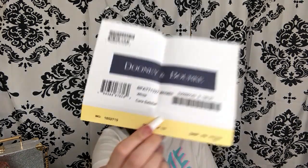I love this bag, and when I carried it, I was just so nervous to scratch it. Let's see if this tells me. The Cara satchel. It is the white Cara satchel. You can see that. And I think this is regularly like $258 or something like that. And I believe I got it for $90 at the outlets in Orlando.